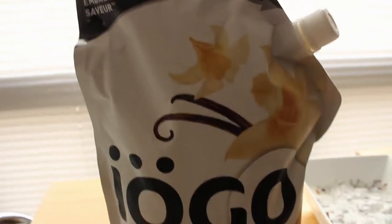So I buy this creamy vanilla 2 kilogram, and it's gonna seal, and the brand is Ego. Sorry, it's like really full. There we go. That's what it looks like.